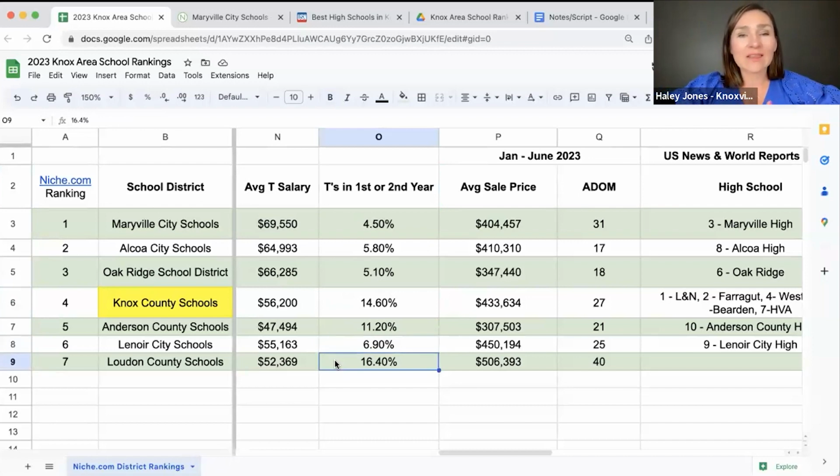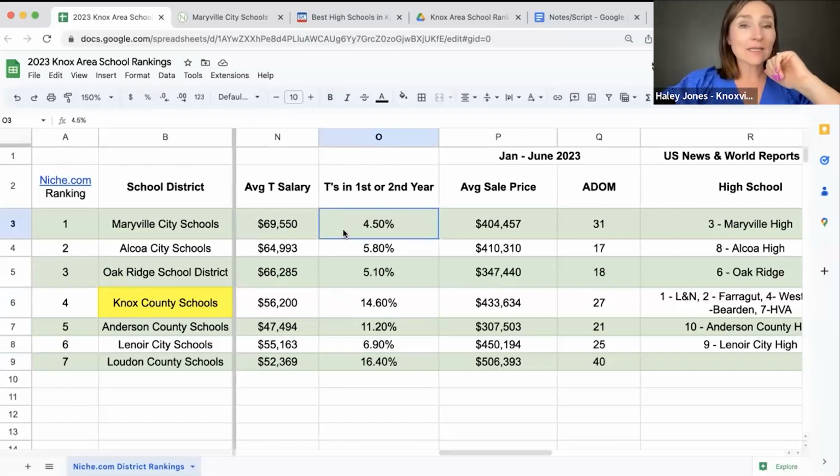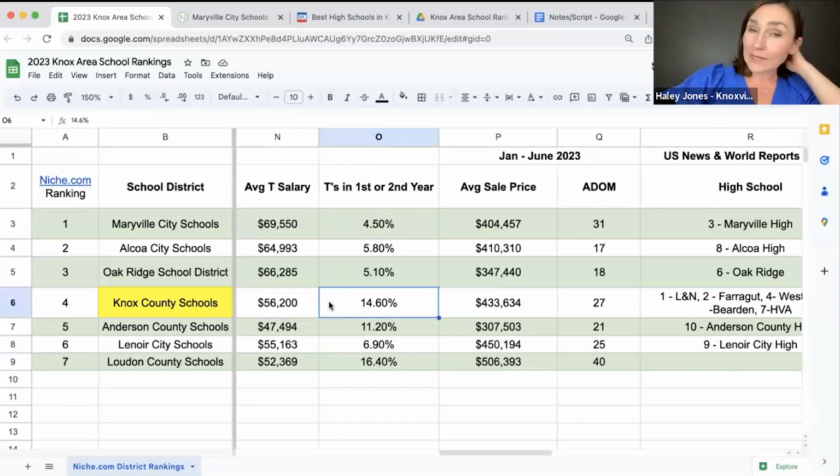I do think it is interesting to think about what kind of support is then provided to these first and second year teachers. So it doesn't really matter whether it's a first or second year teacher. What matters is what supports are in place for those people. And I also know that this stat, especially for Knox County, fluctuates based on school, area, and school circumstance. So just keep that in mind too.